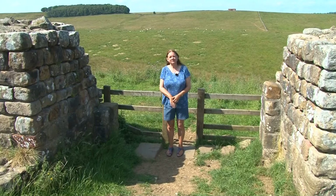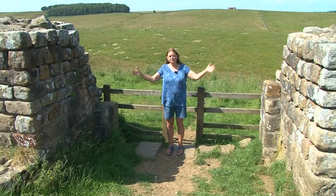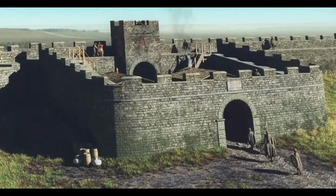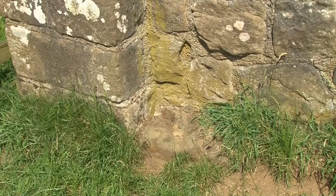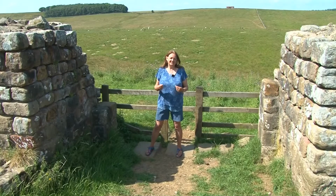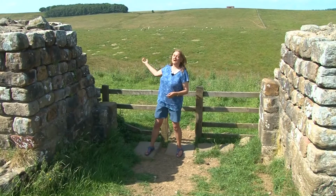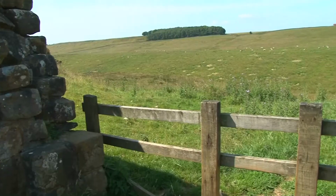I'm standing in the north gateway of this Milecastle. It would have been an arch above me, double doors, and a tower above all that. The socket holes for those doors are still in place, one on that side and one on that side. And if you look behind me, we're down in this dip, so people and goods could easily just come up, presumably by pack animal, and then come through this Milecastle.